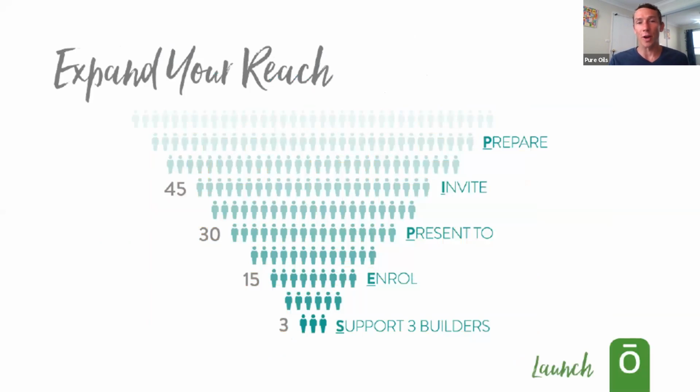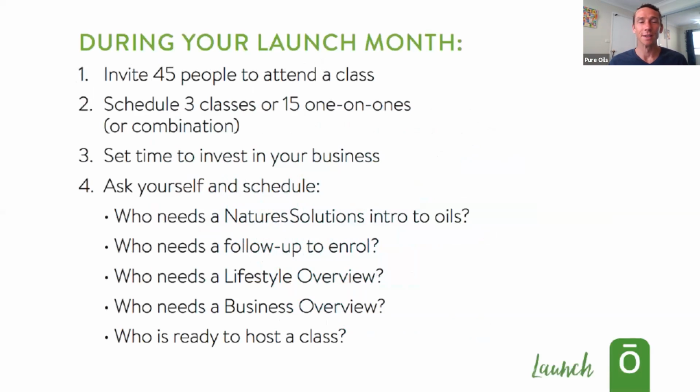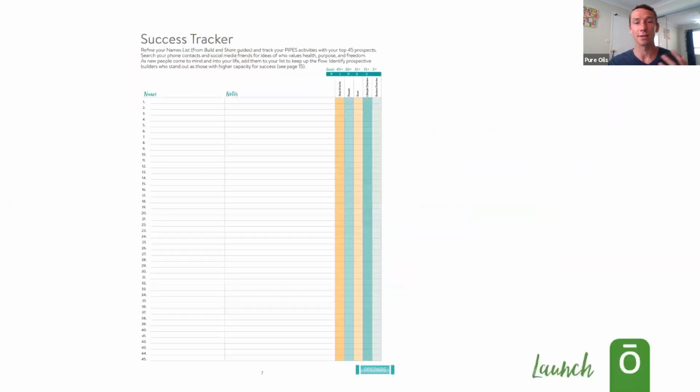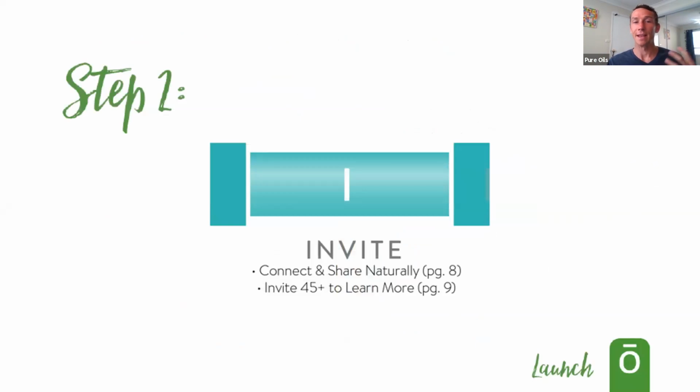This is a great representation of how those pipes start to produce the flow once you duplicate the business. You're getting that pipeline flowing, getting that expansion happening. So this is a breakdown of what you're doing during your launch, how many people you're inviting based on that scheduled success, how many classes you need to do. It's all here. There's a little bit of a deeper dive into that success tracker. Love it. Use it.